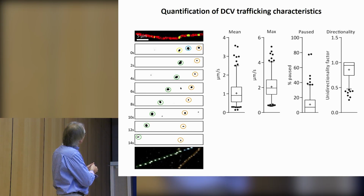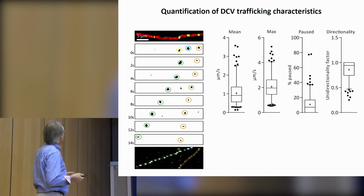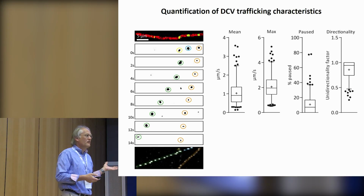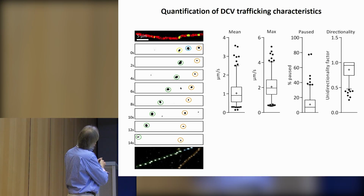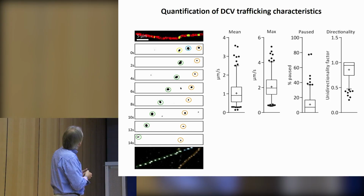So you can, in the end, analyze these kinds of lines here in order to get quantitative measures. The more vertical, or the steeper the slope of these lines is, the slower they move, the less distance they cover in a certain amount of time. For example, this blue vesicle here seems to fuse with the yellow one, and then they both seem to migrate at the same speed. And this is illustrated by this line. So this is a more flat line, meaning the vesicles cover more distance in a shorter amount of time.